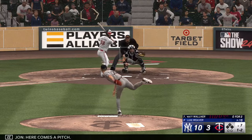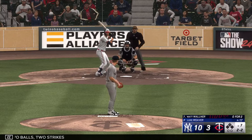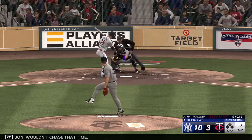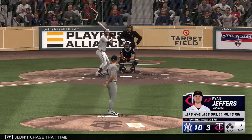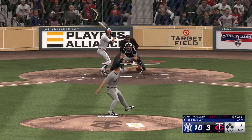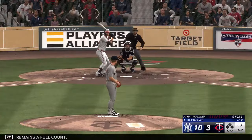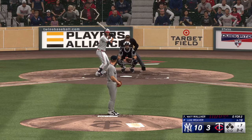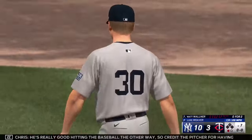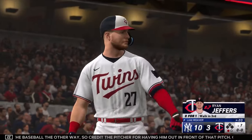Here comes a pitch. That one not close. Two balls, two strikes. Wouldn't chase that time. Foul ball, and it remains a full count. And the right-hander deals. Swings, and that's a strikeout. He's really good at hitting the baseball the other way, so credit the pitcher for having him out in front of that pitch. Clearly he had a move.